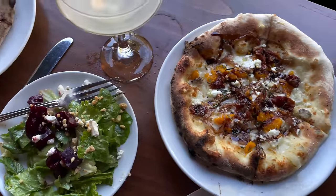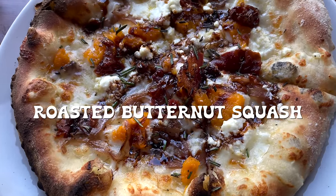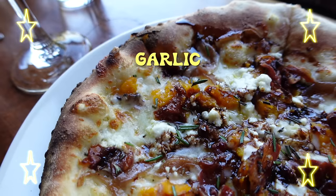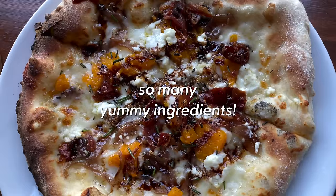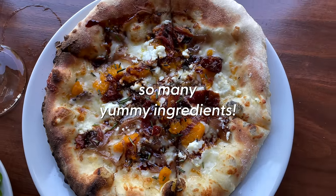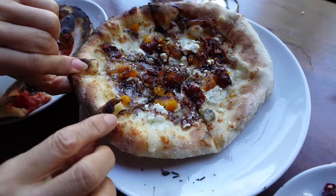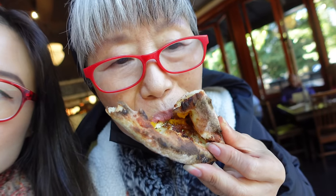The zucca balsamica pizza has an olive oil base and is topped with roasted butternut squash, pancetta, mozzarella, caramelized onions, garlic, goat cheese, red pepper flakes, and balsamic reduction. And ooh, no need to tell me there's rosemary in it. You can smell its fragrance rising up with the heat. The slices are not in perfect fourths, which creates variation in this pizza eating experience. That's way more flavorful than the margherita pizza, and it's quite autumnal.